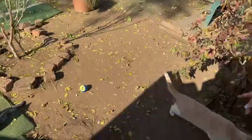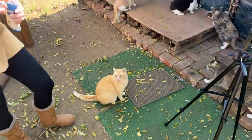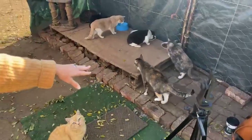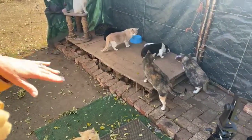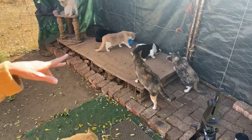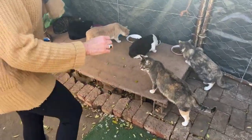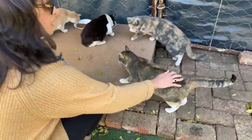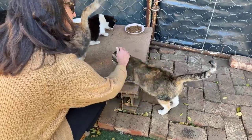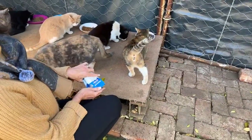This is beautiful Bella. Bella's also been here about 4 or 5 years. And this is dear old Wilhelmine. I love Wilhelmine to death. Wilhelmine is a female. She's about 5 or 6 years old. She's been here for about 4 or 5 years. Wilhelmine is very, very docile, very gentle, very loving. Just wants to be loved all day long. And she's the kitty that likes to roll over on her back and have her tummy rubbed.